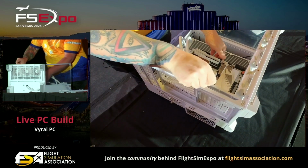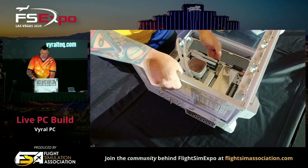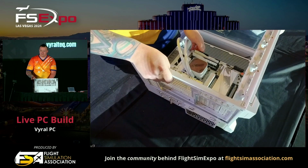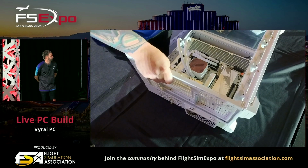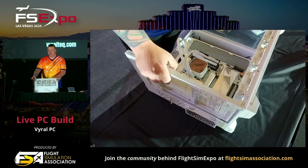Yes, sir. Can you talk about that? I've seen discussions online back and forth about airflow being good and more fans and all that, but putting the side panel back on the case as opposed to just leaving it open. Being more exposed lets heat escape, but then people say it's not optimizing the fan flow. My take on that is, the best way to put it is, unless you want to dust your computer out every week, I'd recommend keeping the case on. But once again, if you're having thermal issues, then there's something else causing it.